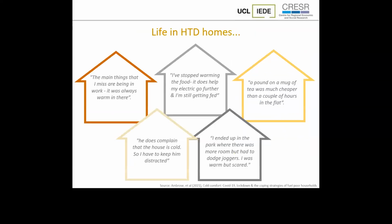Next slide, please. So what's it like living in a hard to decarbonise home? We've done a lot of qualitative research into the lived experience of fuel poverty and the daily challenges that the fuel poor have to navigate, and that does give us quite a lot of insight into the life of somebody living in a hard to decarbonise home. And there are a few quotes on this slide you can see there, and they've actually come from recent research undertaken in April 2020 about being fuel poor during lockdown.